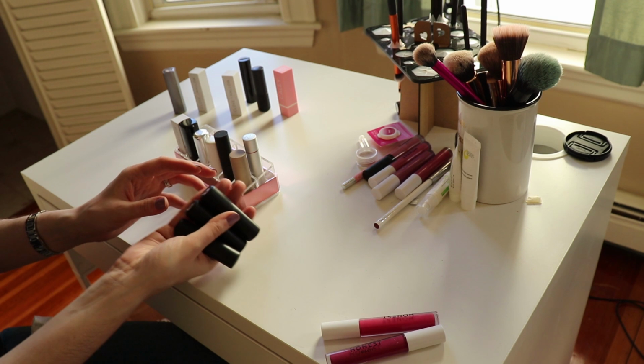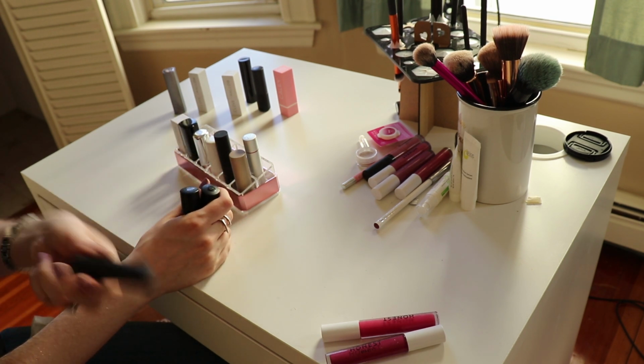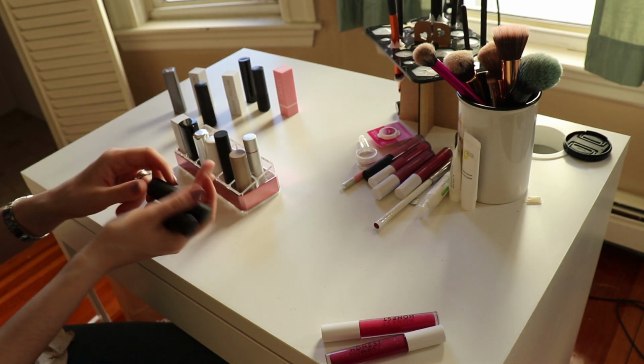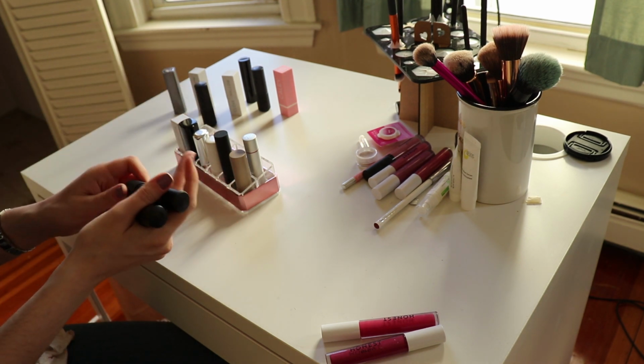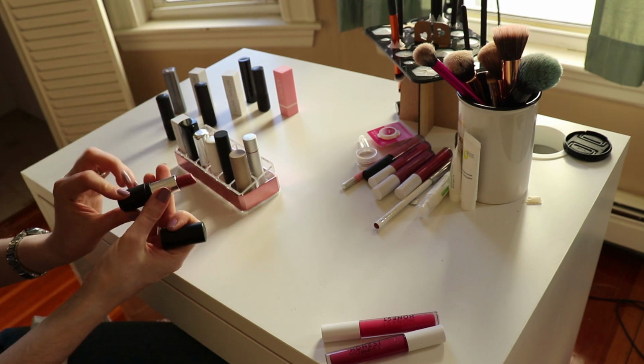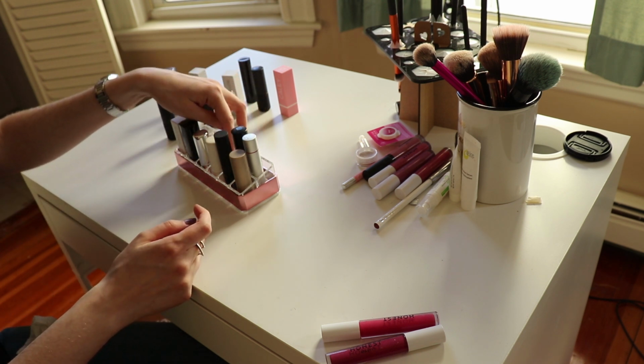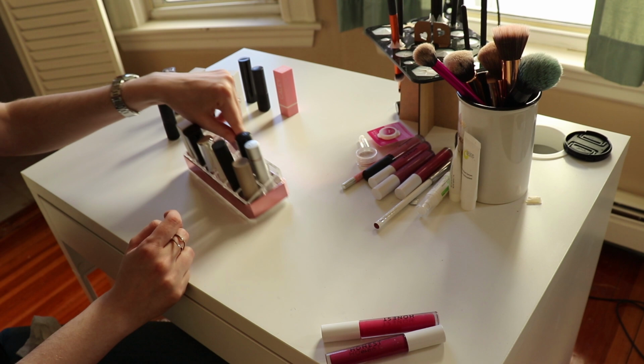Okay, so for these, let's see. I'm gonna move Red 101, which is a red shade. I'm gonna move Let's Flamingo. I'm going to hold on to Kissimmee. I also need to put Day After Morocco in here, so I'll leave a spot for that one. I think it's in my purse, to be honest.